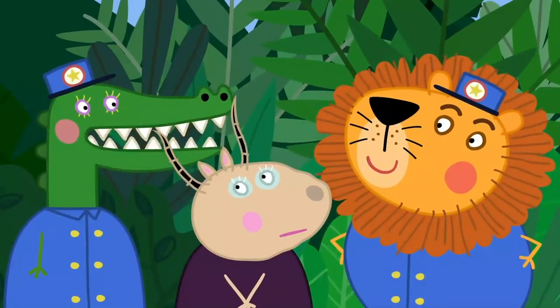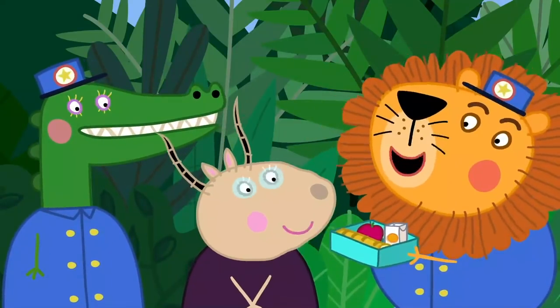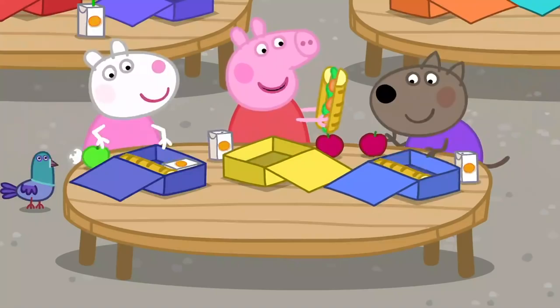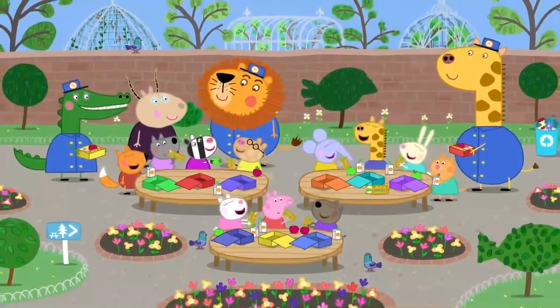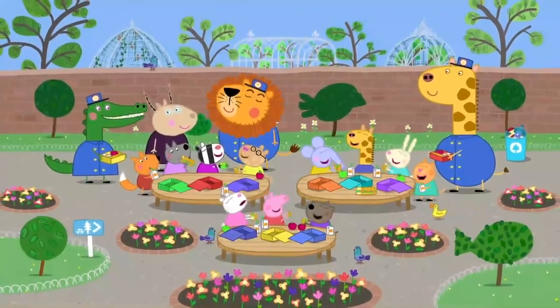What's for lunch today, Mr. Lion? Ho-ho! Lunch boxes for everyone. Sandwiches, fruit juice, and an apple. Little picnics in boxes. Tuck in, everyone. Hooray! Mr. Lion loves feeding time at the zoo. Everyone loves feeding time at the zoo.